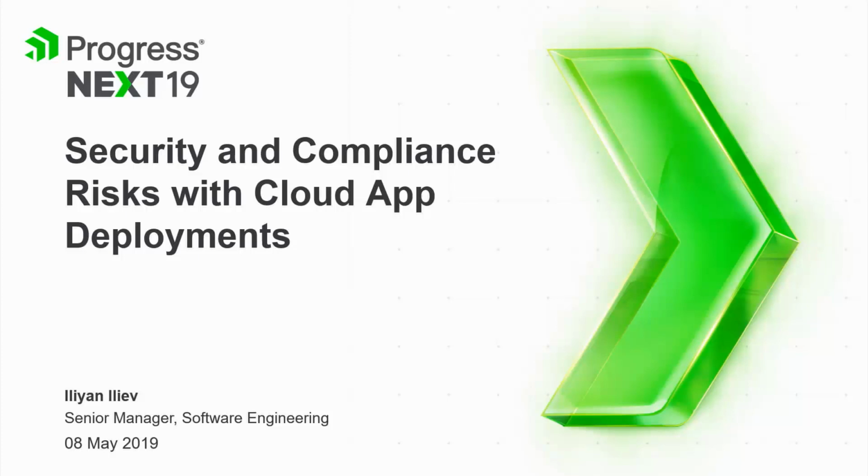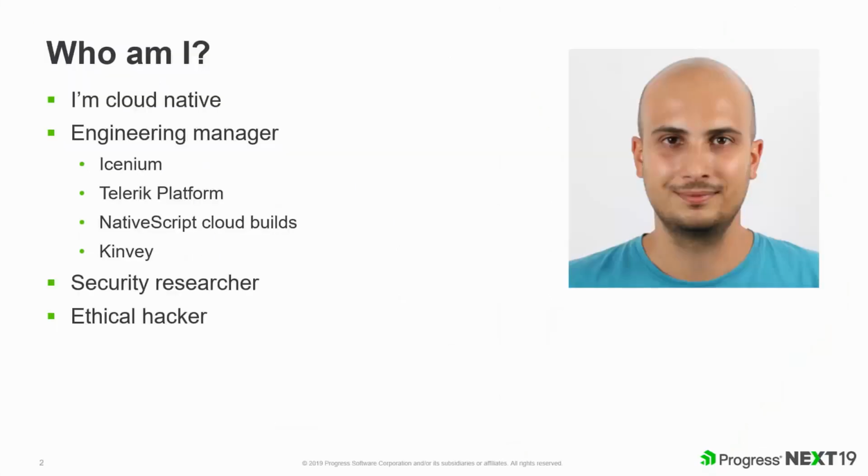My name is Ilyan Iliev, and today we will be speaking about security and compliance risks when you deploy into the cloud. I'll begin with a slide which will introduce me and give you a reason why you should listen to me about security.